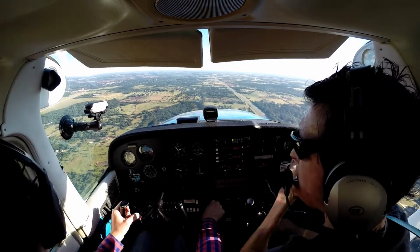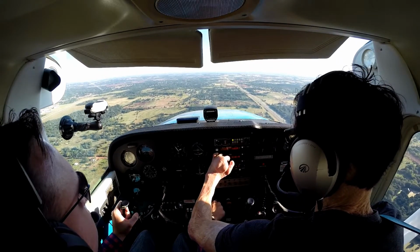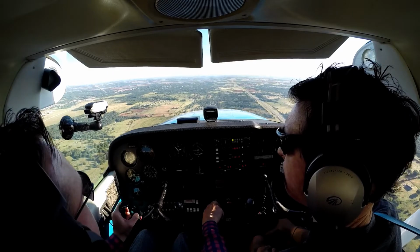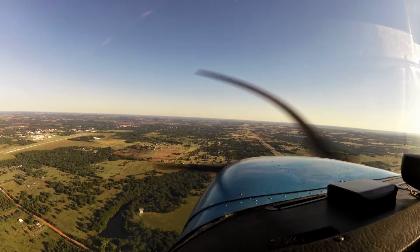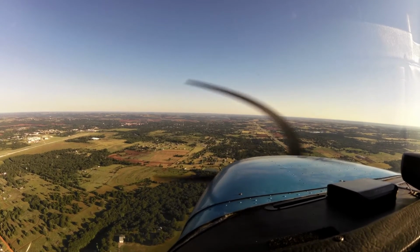Taking off. No call, no nothing either, huh? Or this guy either. Got a bunch of meatheads this morning. Well, I don't know what to do. Just keep an eye on him and just keep doing this. Tell him you're on the left downwind, runway 16, traffic inside of the field.